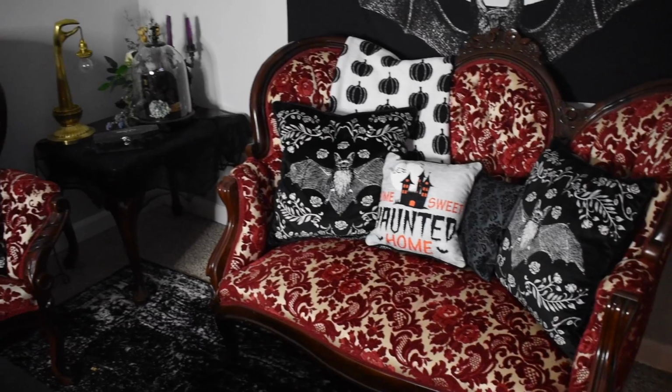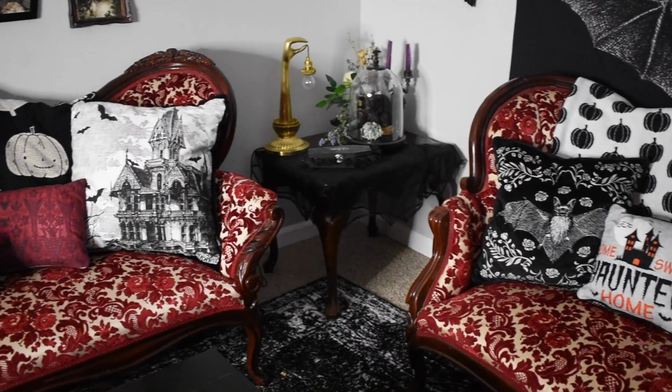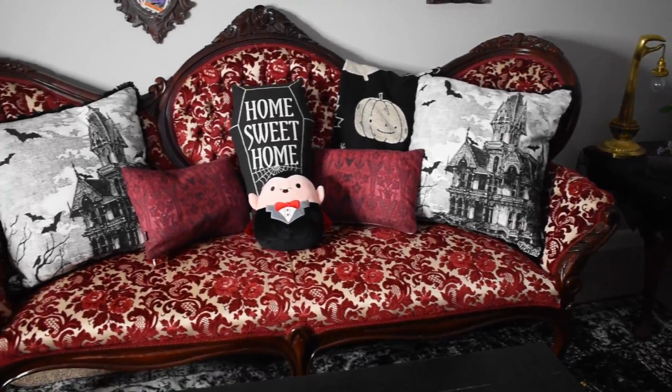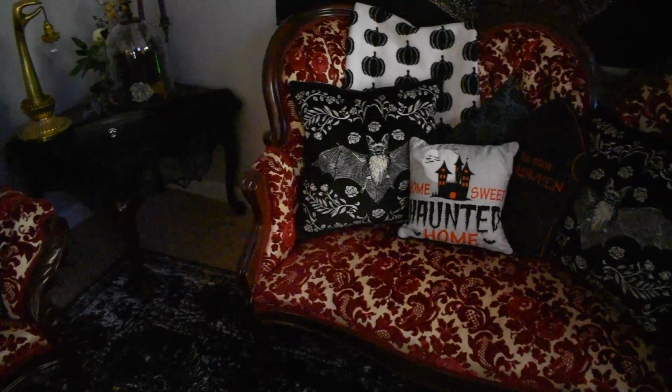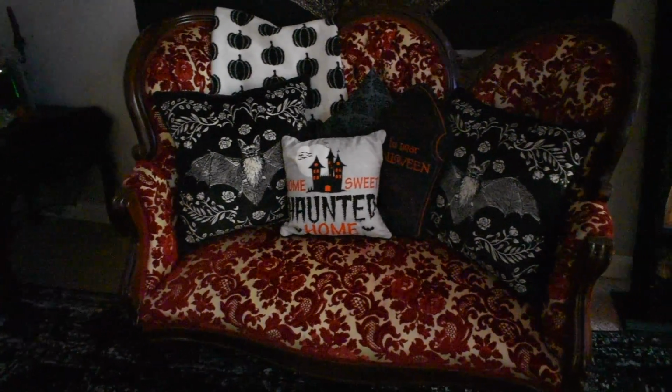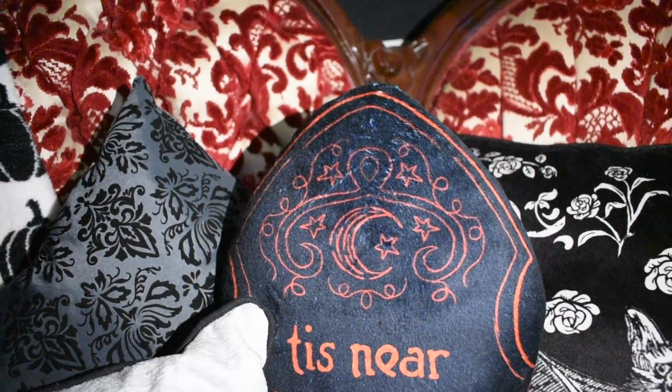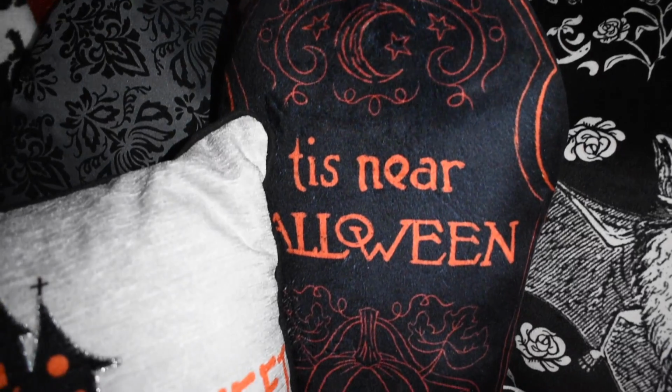Here is how the seating area turned out, but we're not done yet because literally the next day after I filmed this part of my video, I ended up getting the pillow I was waiting for from Wax Moon Shop. It is this Tisneer Halloween pillow, and it just adds the nice finishing touch to the love seat.